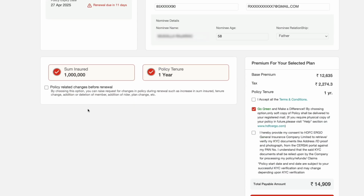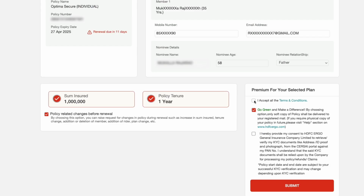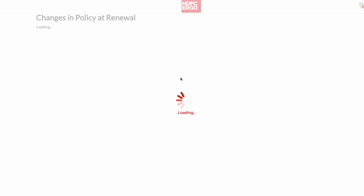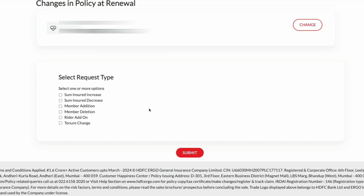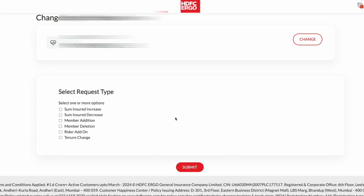And if you want to make any changes to your policy, select policy related changes before renewal and accept all the terms and conditions and click on submit so that a new page will open. Here you can make changes to your policy like increase or decrease in sum insured and member addition and deletion. And if you want to add any riders, then check this rider box. And if you want to change the tenure, you can also check the tenure change. If you do any changes, then the premium will increase. Right now, I'm not doing any changes to my policy, so I'm going back.